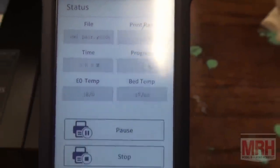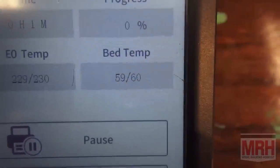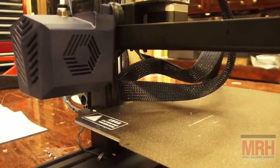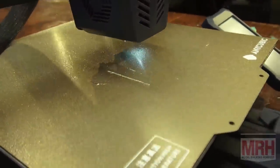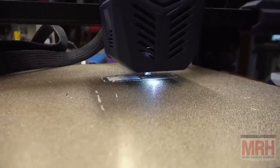Once the temperatures got up to 230 degrees for the head and 60 degrees for the bed, the printing process then began automatically. As the head started to move into position to find the center of the table, where it would then start printing the base for both of our owls. Let's now watch as we print both owls.